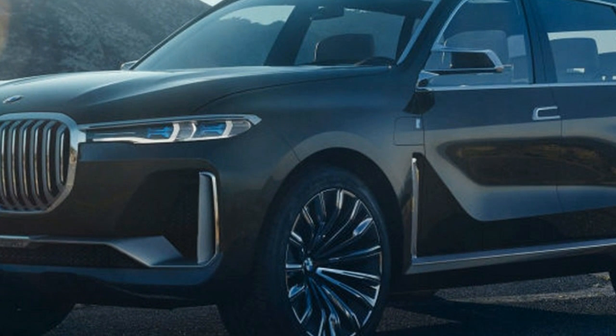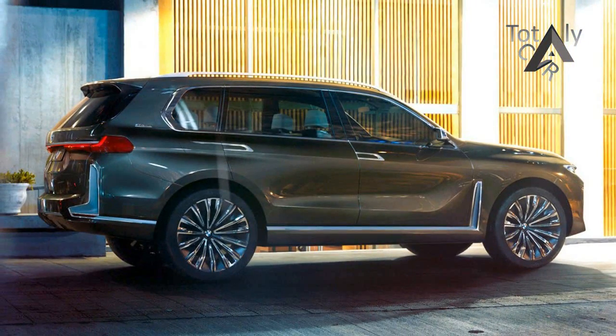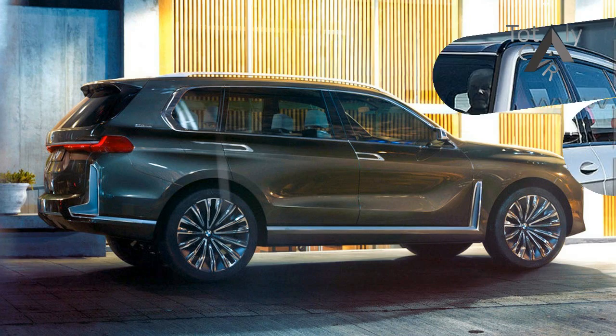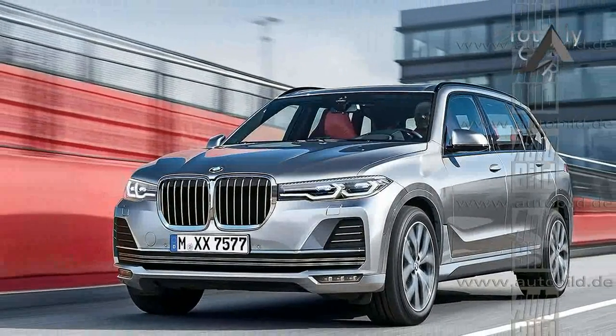The grille is flanked on either side by a new slim headlight design, which also seems to have been inspired by the Concept 8. We love it, the Concept 8 series, in particular the grille and headlights, but here they look gaudy and out of place. This is not even the biggest problem with the car.